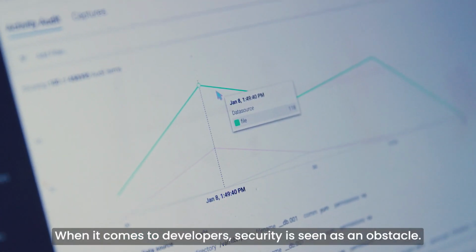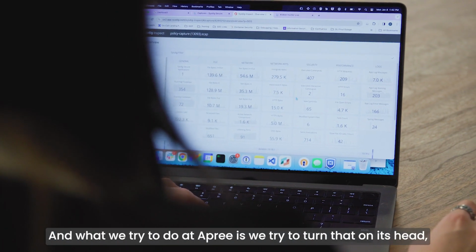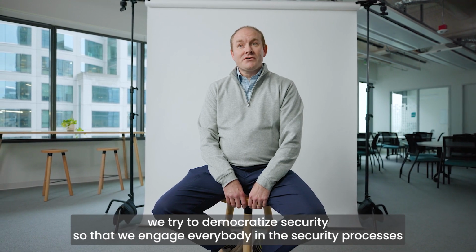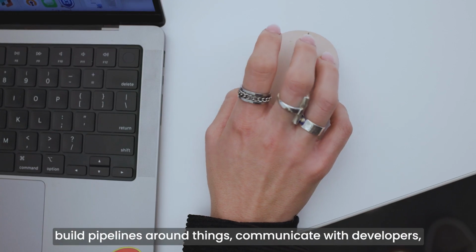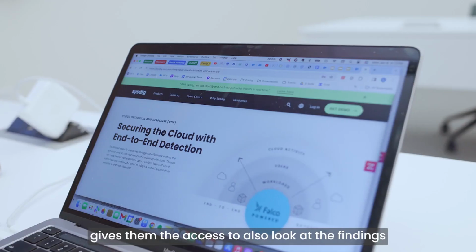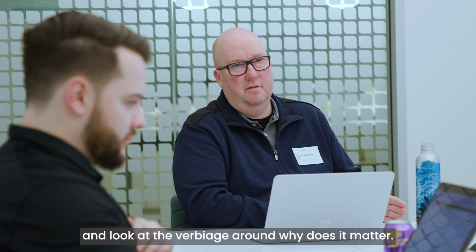When it comes to developers, security is seen as an obstacle. And what we try to do at Apree is we try to turn that on its head. We try to democratize security so that we engage everybody in the security processes. And so what's really great about Sysdig is the ability to build pipelines around things, communicate with developers, give them the access to also look at the findings and look at the verbiage around why does it matter.